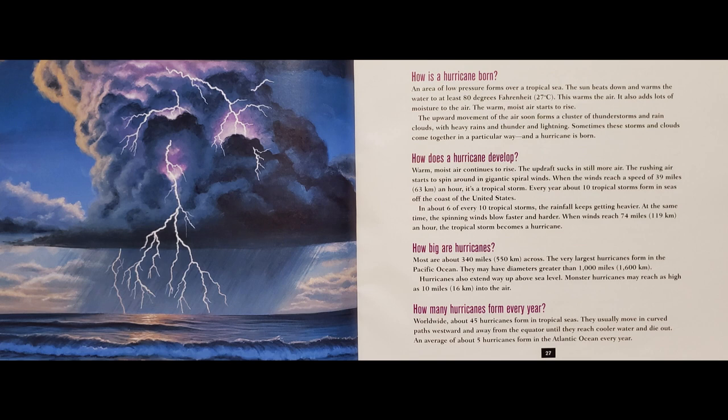How is a hurricane born? An area of low pressure forms over a tropical sea. The sun beats down and warms the water to at least 80 degrees Fahrenheit. This warms the air. It also adds lots of moisture to the air. The warm, moist air starts to rise. The upward movement of the air soon forms a cluster of thunderstorms and rain clouds with heavy rains and thunder and lightning. Sometimes these storms and clouds come together in a particular way, and a hurricane is born.